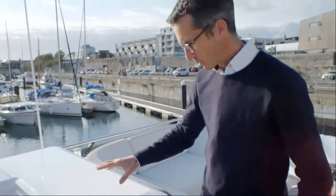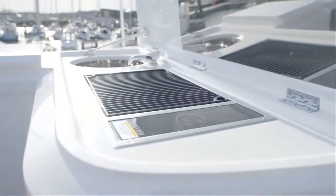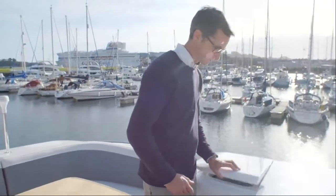Moving aft, we've got the wet bar. So lift this up and you've got a good integrated Kenyan grill there, sink, good storage underneath, and on this side we have the drop-in refrigerator, so for drinks or food.